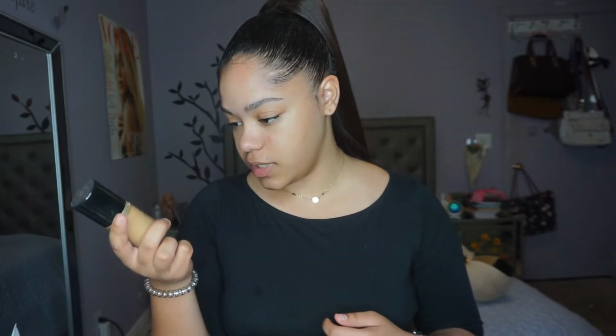For my face, I'm going to go in with the Too Faced Born This Way foundation. It's medium to full coverage and it's in Warm Sand. I'm going to do about 4 pumps.